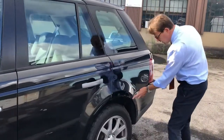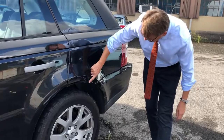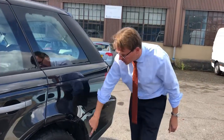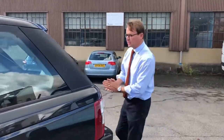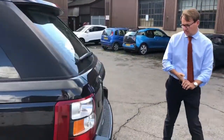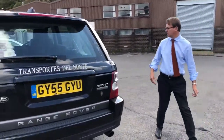Bit of a ding here, more of a scuff. I don't think we've actually gone into the metal. We've knocked it in slightly there. It wasn't us, I assure you. But yeah, a little bit scuffed here where it scraped past something. Needs some minor attention, and otherwise looks to be in pretty good condition. I think it has been used for some towing at some point.